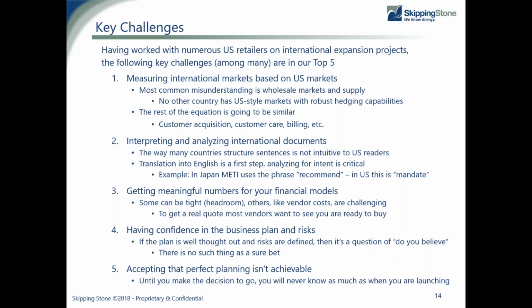Other countries, and I'll pick Japan again, they want to have a relationship. They want to know you're going to be there. So you can't get a quote on your first meeting in most cases, even your second meeting. Or they say, look, I want detailed requirements of exactly what you want us to quote. Well, if you're doing a startup, you may not know exactly what you want. Germany is a little different. Nordics are a little different. So trying to get those costs is a good challenge.